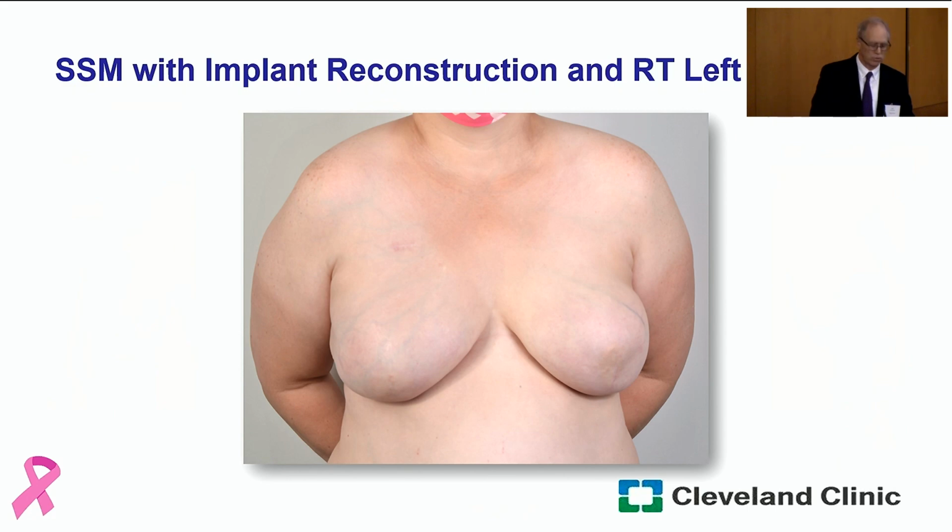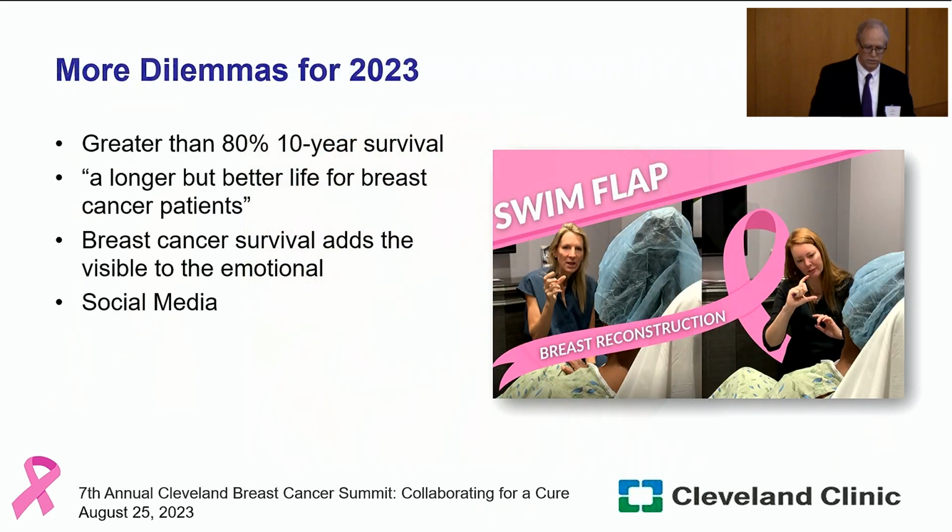These are prepectoral. I'm going to say a little bit about that in a second as well. So what are the other dilemmas for 2023? One of the reasons that some of these patients that have really great results aren't as satisfied is right here, social media. This is a patient saying the swim flap. I don't know what the swim flap is, but Goldilocks is a very popular thing on social media. What Goldilocks is, someone sucks fat out of the legs and belly and injects it in the breast, which sounds insane. Wait till I show you some pictures.